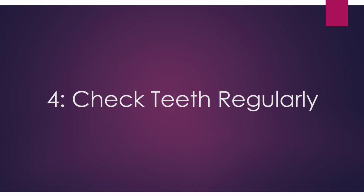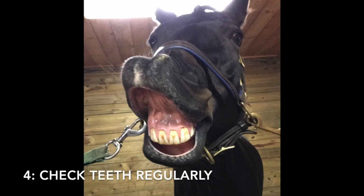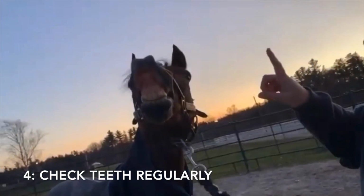The fourth rule is to check your horse's teeth regularly. Over time, your horses grind down their teeth and they can become sharp or angled in a way that makes chewing and swallowing uncomfortable for them. Have an adult like your trainer or barn manager check your horse's teeth to see if they need to be done. Normally, your horse will have its teeth done once or twice a year, but some horses need additional maintenance to stay comfortable.